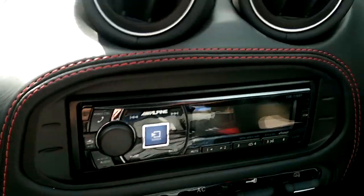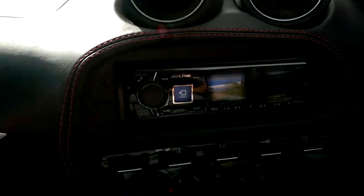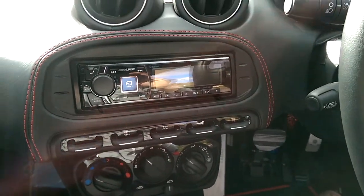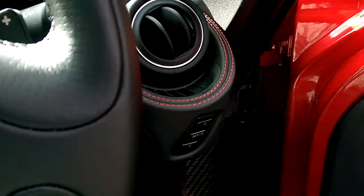So as you can see, I don't know whether you're picking this up very well on the video here, but all of the dash across the front is stitched. And it really gives the car a real quality feel that justifies its price. It makes a big difference to me to have this.